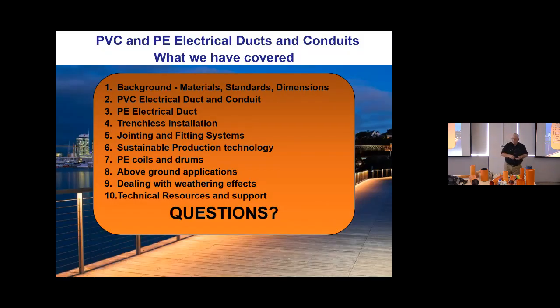So there we are. Questions? If you have a cable running in one of these ducts and it runs at, say, 55 to 60 degrees Celsius, how does it actually affect the strength underground? Will it weaken it? Will it create a problem?